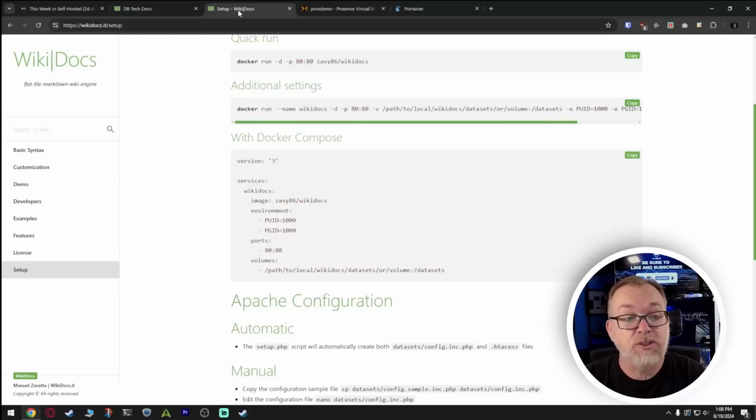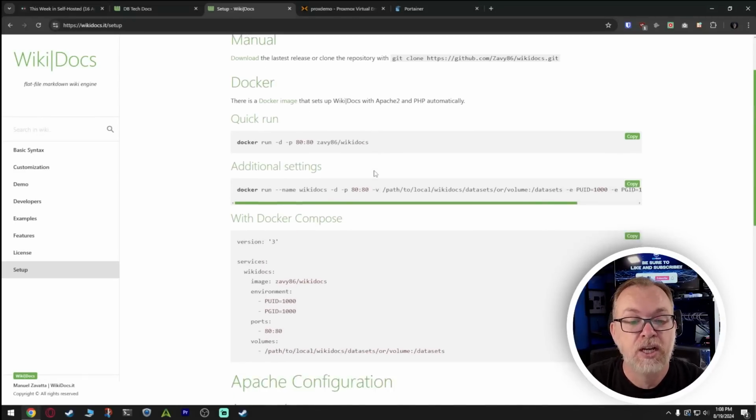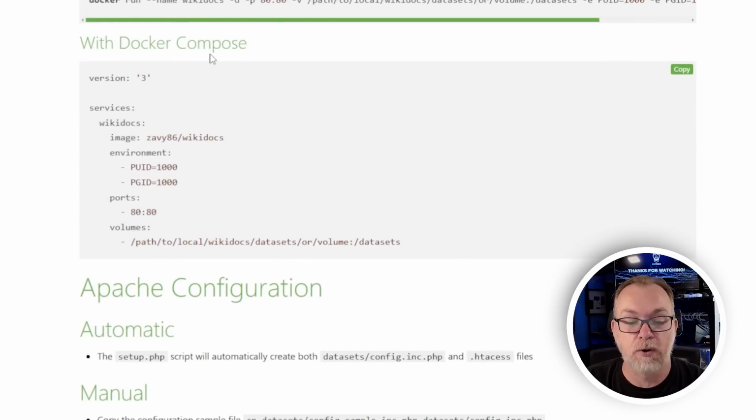Okay, so here we are on the wikidocs.it/setup page. And of course, we're going to do this via Docker. There is a quick run like we talked about earlier, but this doesn't have any persistence for storage for the files, so don't use that method. You can use a Docker run command if you want to, but I'm not a big fan of that. Next, we've got the Docker Compose, and of course, that's what we're going to take a look at in this setup here.